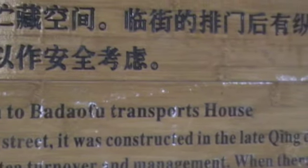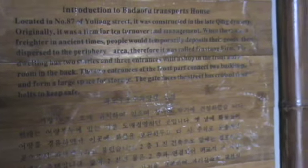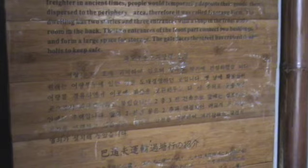Badaofu Transport House. Constructed in late Qing Dynasty. Firm for tea turnover and management. In other words, a middleman, I think. The freighter in ancient times. People would temporarily deposit their goods and then disperse them to the periphery areas. It has 2 stories and 3 entrances. A shop in the front, 2 rooms in the back.